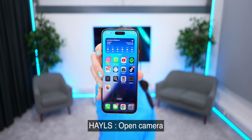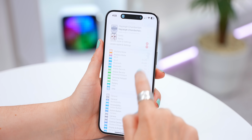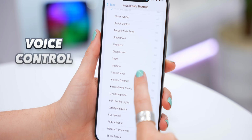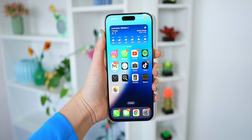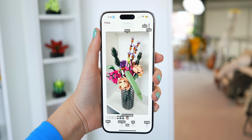Okay, check this out. Open camera, tap take picture. You can control your entire phone with just your voice. To do this, it's so easy. You just have to go inside the accessibility settings, then scroll right to the bottom where you'll find accessibility shortcuts. Just set this to voice control, and now when you click the side button 3 times, open Photos. Bam! And if you ever want to find out what control commands there are, just ask it to show names, and then you can just ask it to tap on any one of the names and open them up.